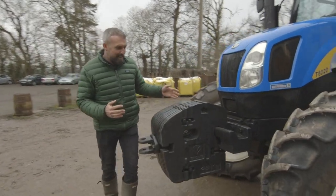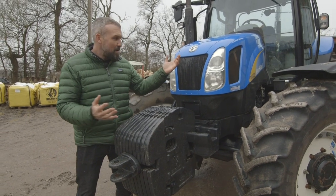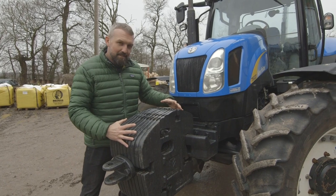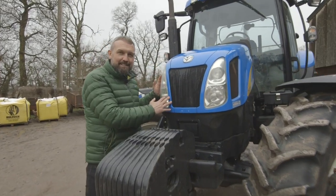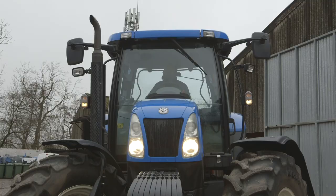Okay, the front of the tractor. These are the heavy weights. So if we're picking up machinery at the back, we don't want the tractor to flip up, so these keep it all straight and on the ground. These are our lights. Sometimes we have to work at night and we need as much light as possible. So not only do we have the headlights, but we have spotlights at the top as well.